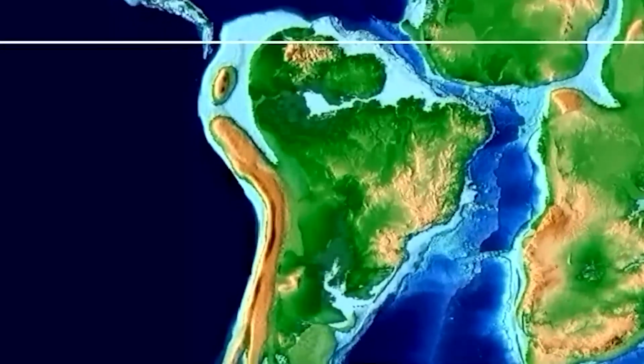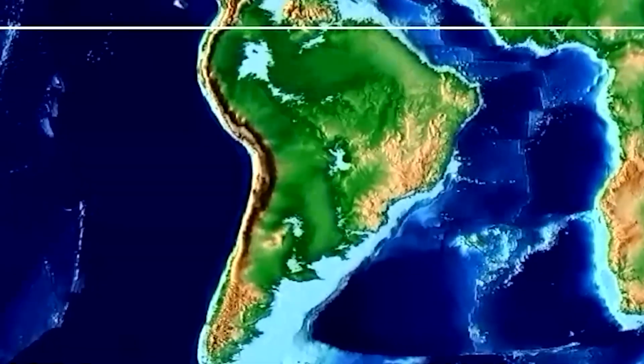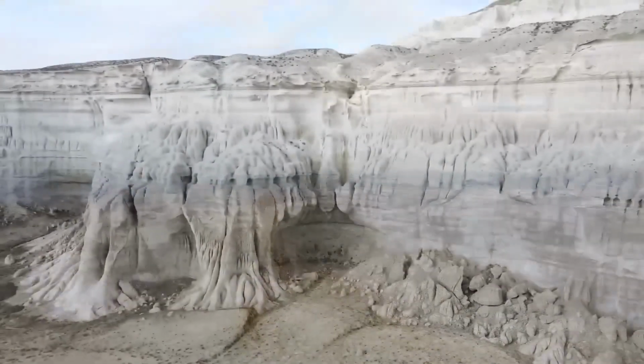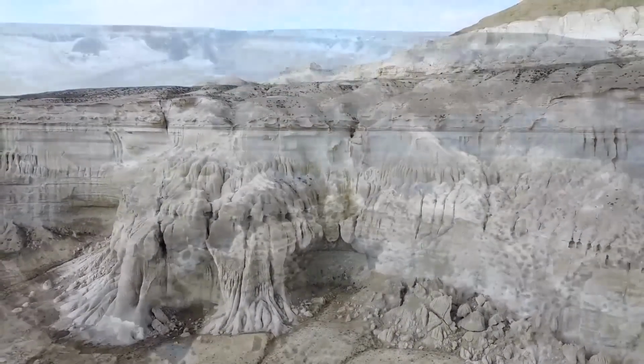Seawater periodically flooded them early in their development, then evaporated. Salt deposits formed. These Triassic evaporites are found today along the northwestern edge of Africa and in many parts of Europe.